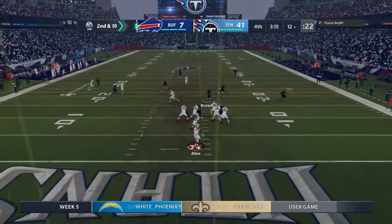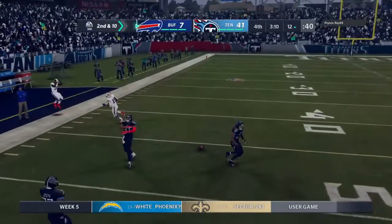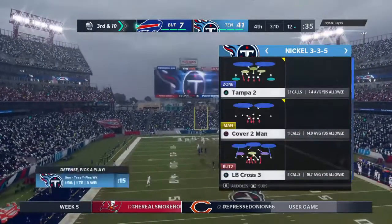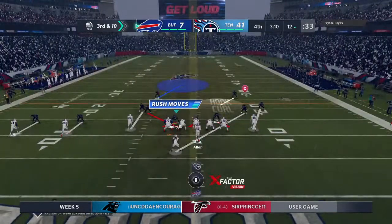To throw again, Allen. He's going deep for Brown. That's incomplete. Nearly another pick. My goodness. We've seen that the deep ball's been a part of their game plan all afternoon, but they've had trouble hooking up on it, unable to successfully find the end zone over the top.